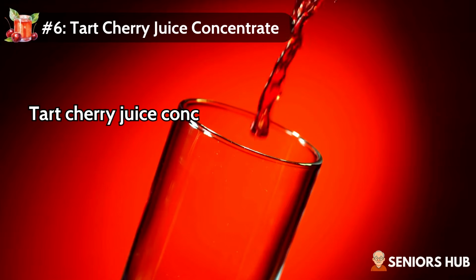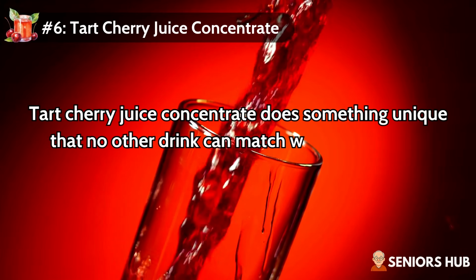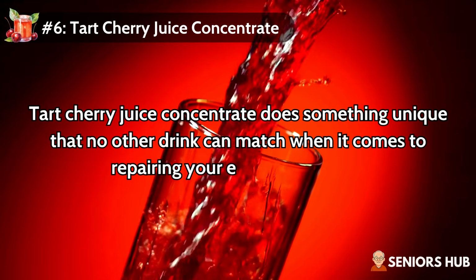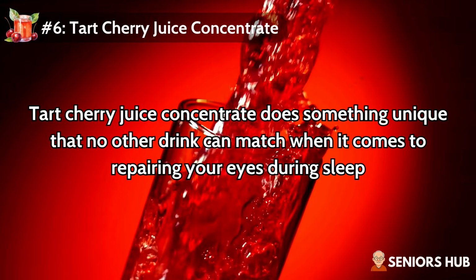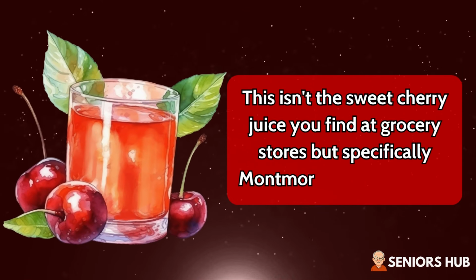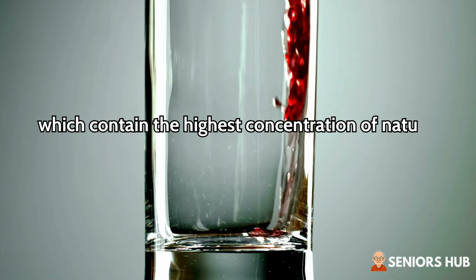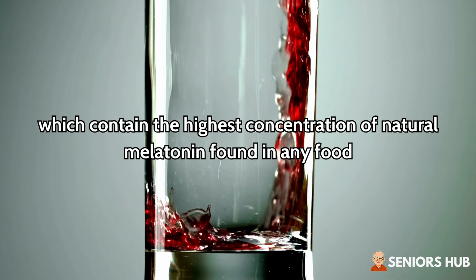Number 6. Tart cherry juice concentrate. Tart cherry juice concentrate does something unique that no other drink can match when it comes to repairing your eyes during sleep. This isn't the sweet cherry juice you find at grocery stores, but specifically Montmorency tart cherries, which contain the highest concentration of natural melatonin found in any food.